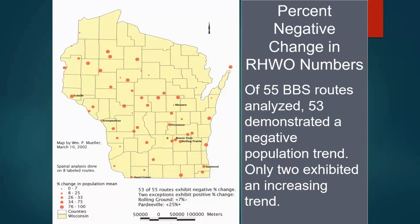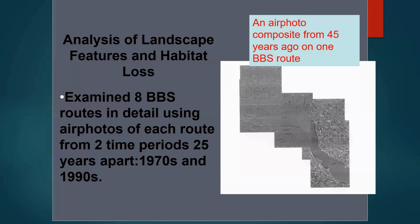I can only find one, as a matter of fact, on this map. Oh, well, there is another one, but I don't see where it is right now. At any rate, all of those marked in red had declines. But this is not the whole picture for this species by any means.